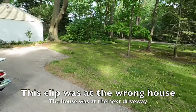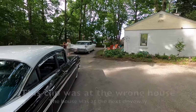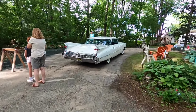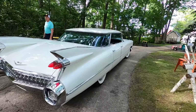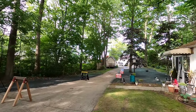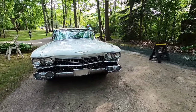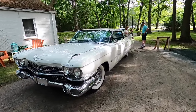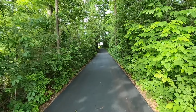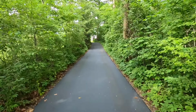This place is neat in the woods here. So we kind of made it. Waiting on the photographer and the author. So we pulled into the wrong driveway, and now we're in the correct one. Wait until you see this house. It's absolutely amazing.